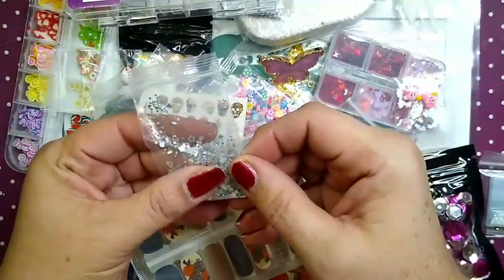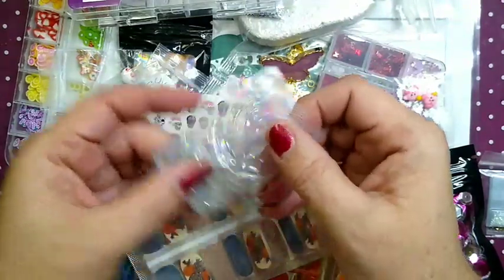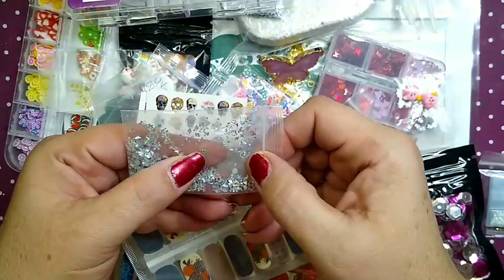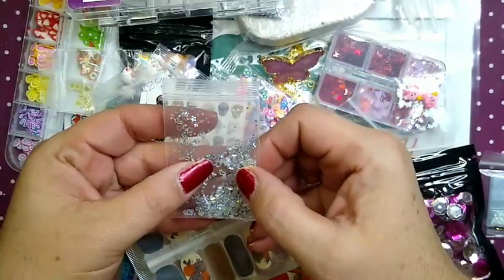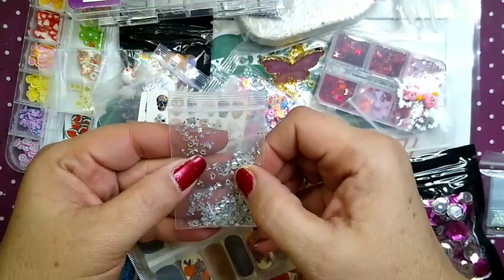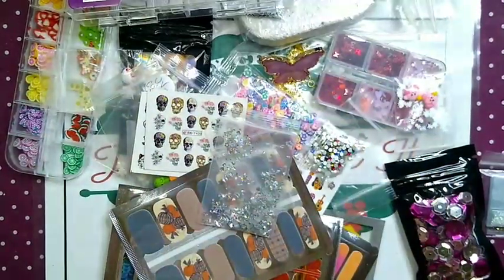This is some stars and snowflakes glitter. It's got stars and hearts. Moons. This is really cool. A lot of different things in here. You got your hearts, your snowflakes, your stars, your moons. A lot of different little things inside of there.